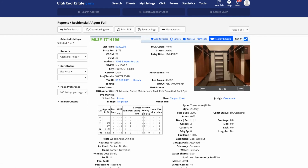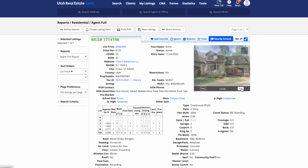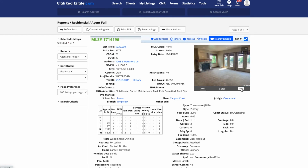Pretty awesome. Okay, up to the next level here, 930 grand. Let's go there. So this is actually a townhome, which is the strange thing. You're at 5,300 square feet, built in 2009, so since it's a townhome, you're not going to have a very big lot at all. But again, we're talking Upper East Bench, and so I just wanted to show this one as a difference in this price range.